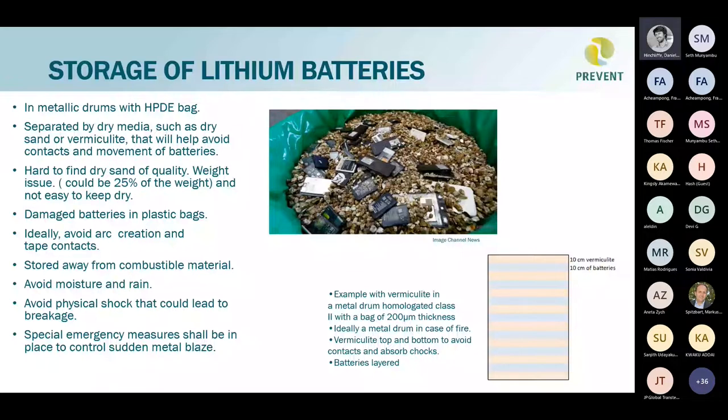Yeah. Thanks for this. And then one last question on this topic. What about industrial batteries, vehicle batteries that won't fit into the drum? Industrial, you mean the car batteries? Yeah, so from electric vehicles. For me, electric vehicle batteries, in my experience of work, are another field in which I'm not too involved at this moment.